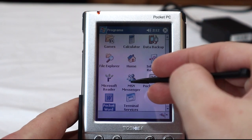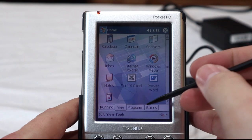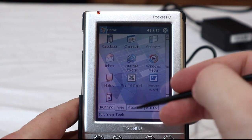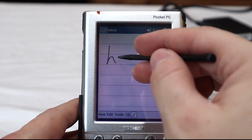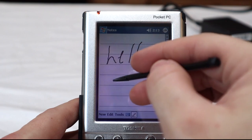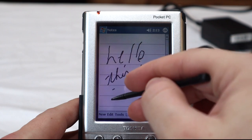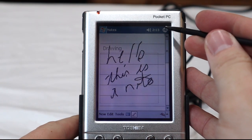We got classic MSN Messenger. The home basically gives us an overview. Our programs, for games, main. This is the notes app that I used to always write with. Hello. This is a note. That's pretty cool.